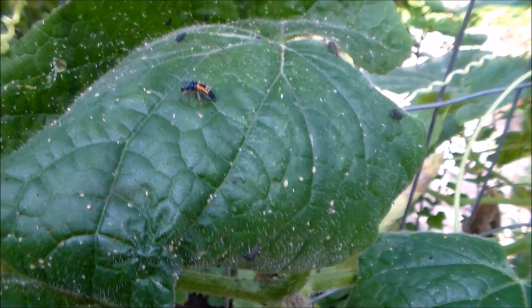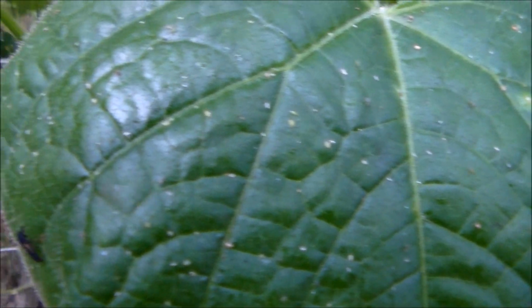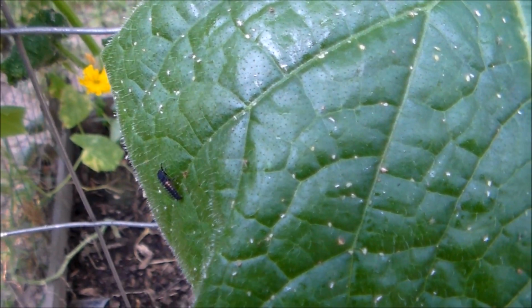There's a little mildew. After they become adults and fly away, I might spray if we still have this problem. But yeah, they're all over and they're munching down. They're getting my aphids. They're everywhere. They're eating them up.